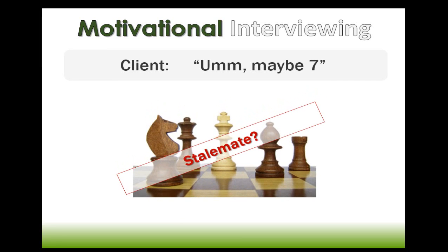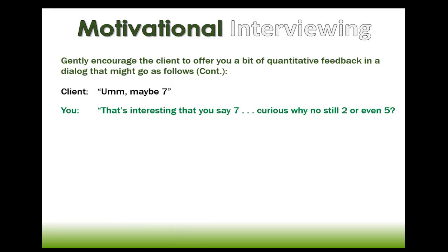Wait, what? 7? After all that work, the darn prospect is still at a 7? Are we stalemated? I mean, what the heck can we do now? Fear not. Believe it or not, you have your prospect exactly where you want them. You now proceed as follows. You begin again: So, it's interesting. You say you're at about a 7. Do you mind if I ask why not still a 2 or a 4 or even a 5?